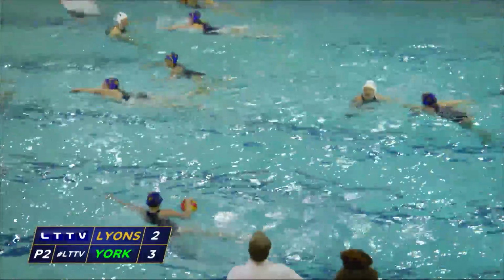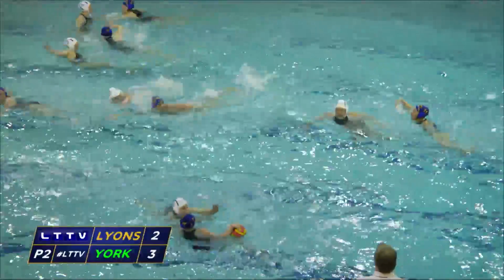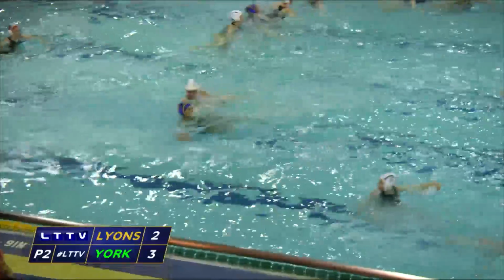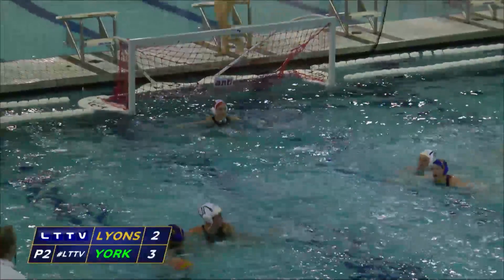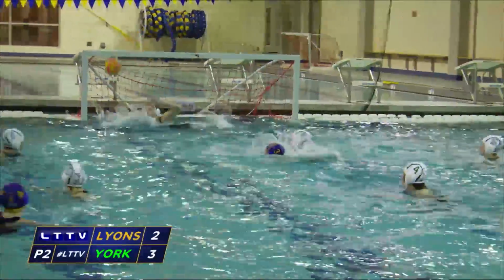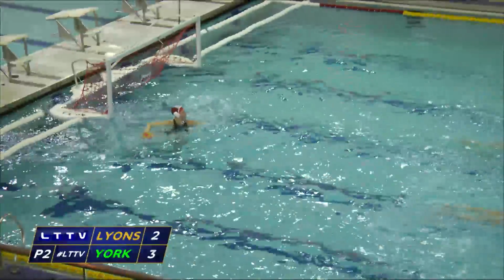Still a decent amount of time for LT to make the catch up. Now we still have the rest of this period and 2 more. Also still an amount of time for York to strengthen up their points, get the advantage over LT. LT with it, there's a shot. That one's a little bit off. York will take it.